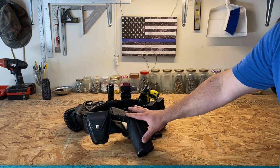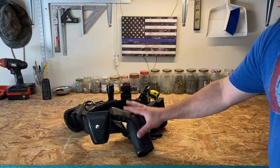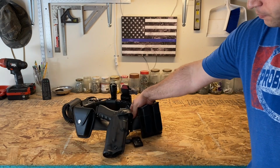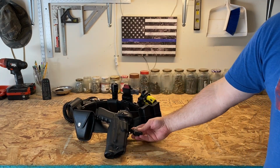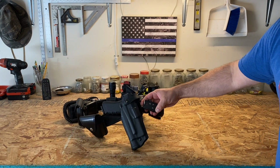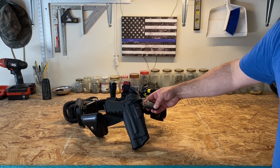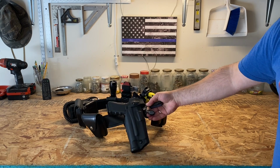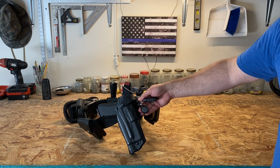So that is immediately on my right hip. That goes without saying: I am right hand dominant, so my gun is going to be on my right hip. Immediately right next to that, you'll see my belt keeper here and this little fob. This is the fob for my police unit, which is a Tahoe. I carry that on my belt for easy access, so I can lock and unlock my police unit. This fob also gives me access to the inside of the department.